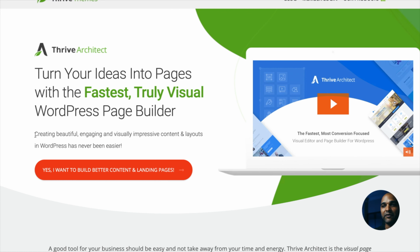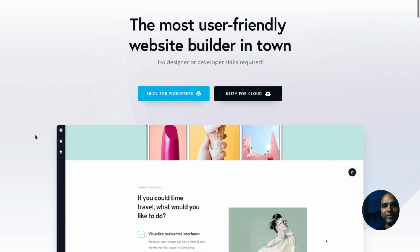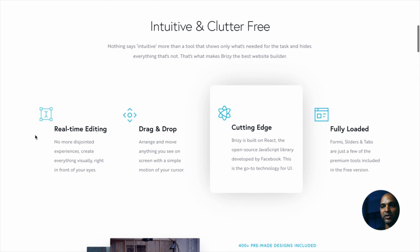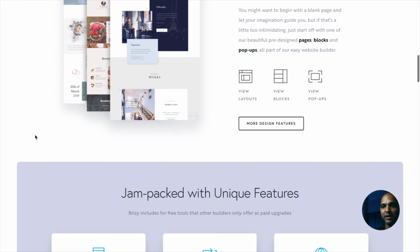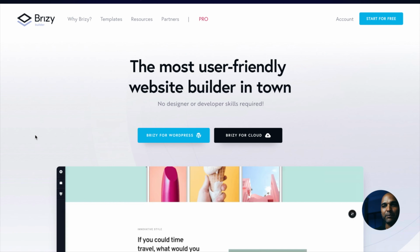Then we have Thrive Themes, and they just released Thrive Architect, just a few weeks or a few months ago. Then we have Brizy, however you pronounce it, which is like the new kid on the block from a well-established company, although the development seemed to be a bit slow.